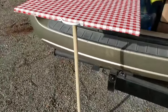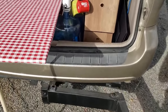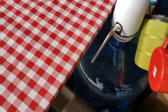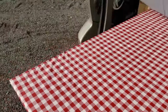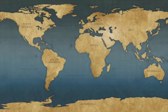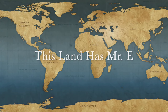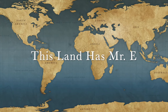But yeah, I just use that thing to kind of prop it up. And then as you can see, I've got a little area here where I can stand, access everything I need to, including my water, and yeah, just cook on my little table. So it's a pretty decent kitchen setup, I think. I'm happy with it.